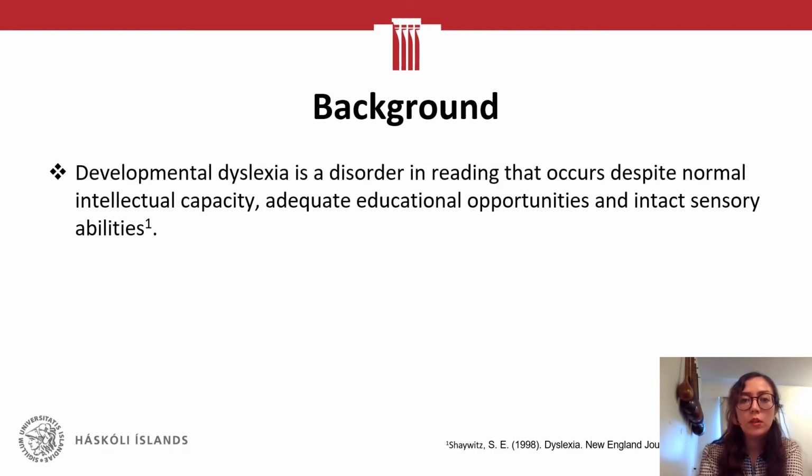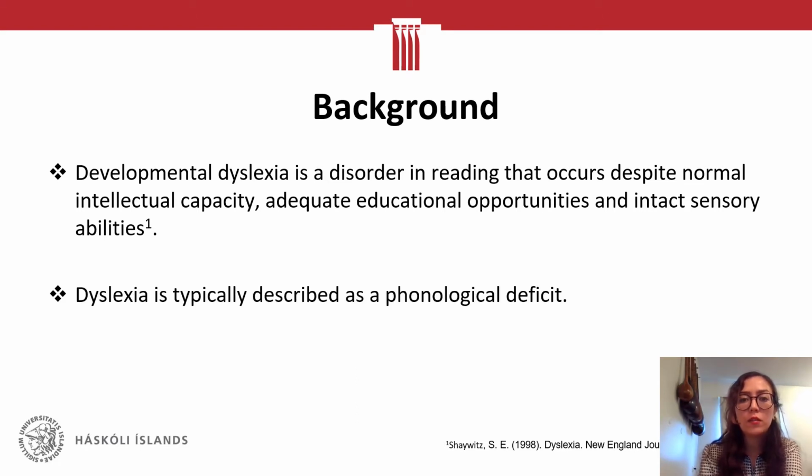I'm going to present a project that will look into whether dyslexic readers have problems in recognizing a specific object or process. Dyslexia is a problem in reading that occurs despite normal intellectual capacity, intact sensory abilities, and adequate educational opportunities. Dyslexia is often described as a phonological deficit, which means difficulty in manipulating and distinguishing phonemes, the smallest units of speech sound.